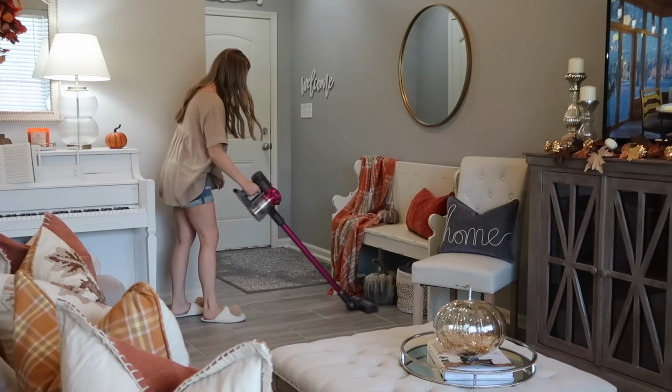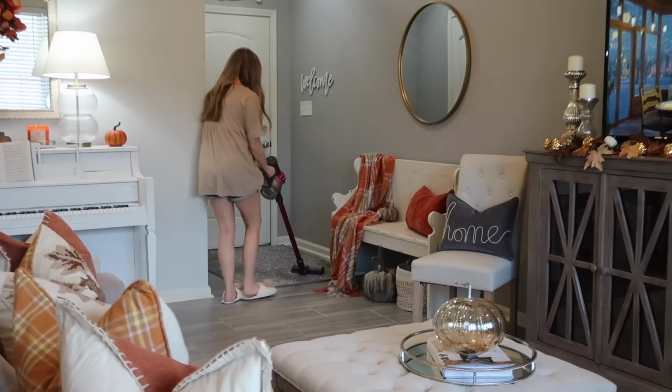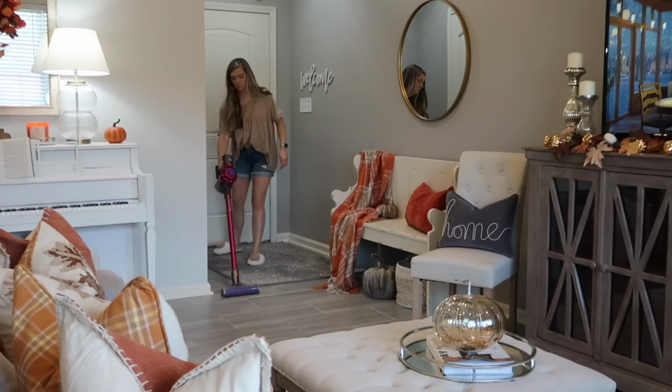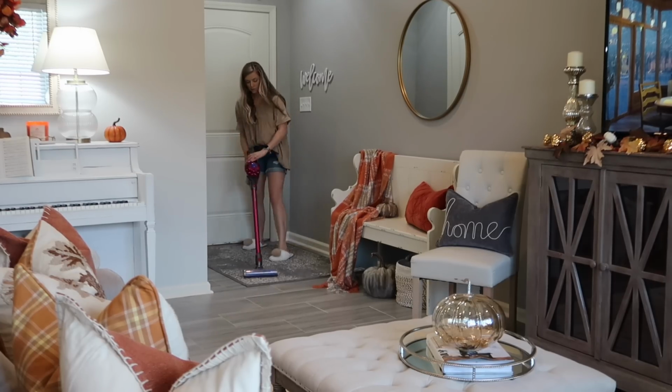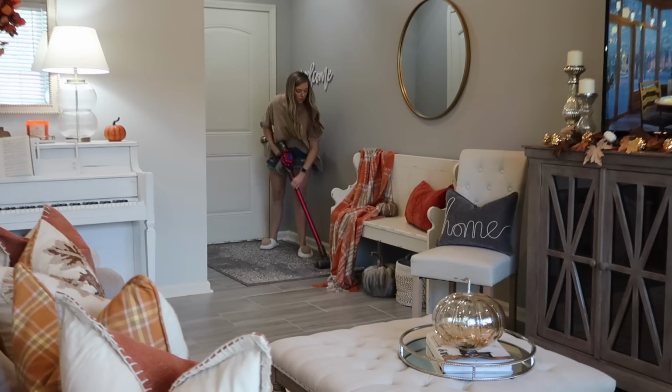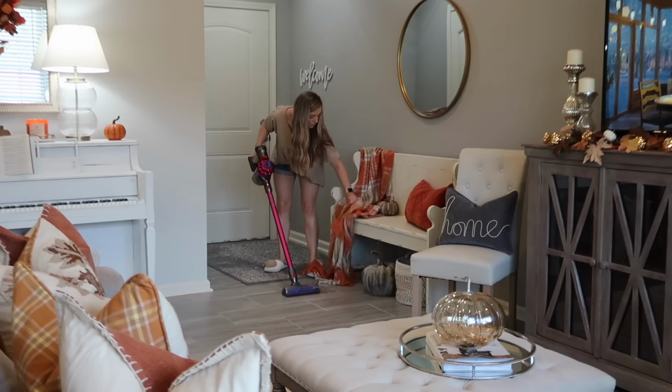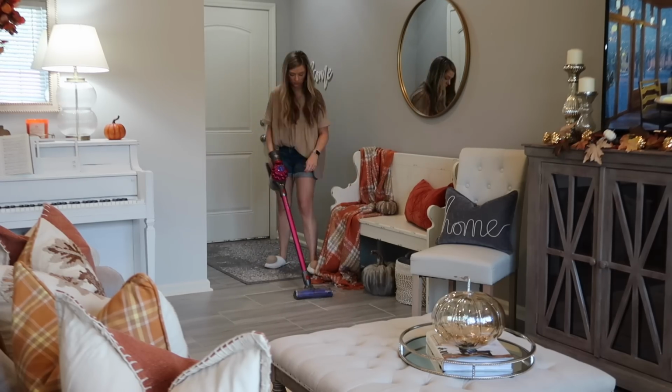Now I'm just going to finish vacuuming up this space and call it a day. I love the way that our living room turned out this year. It's so cozy, and it makes me so excited to get the rest of our house decorated. Next week we are going to be going crazy in the kitchen. We're going to be baking and decorating, and baby Oliver is going to be helping. So make sure to stop back by for that next week.